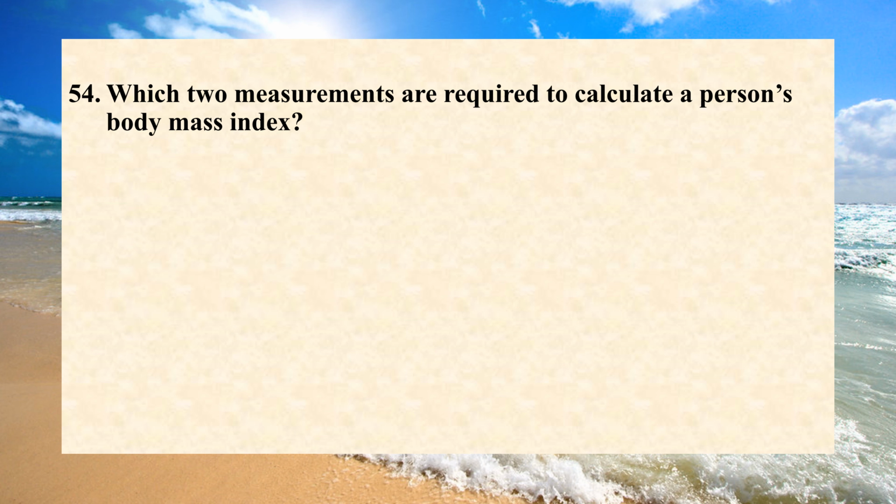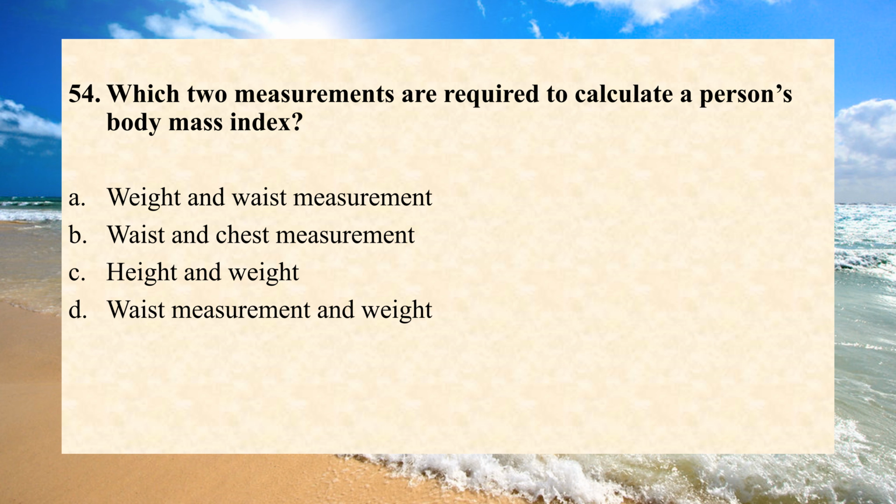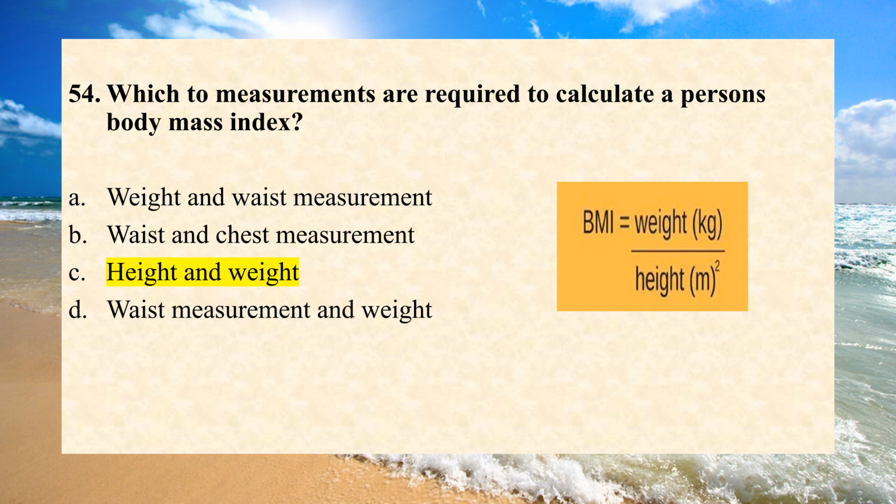Which two measurements are required to calculate a person's body mass index? Option A, weight and waist measurement. Option B, waist and chest measurement. Option C, height and weight. Option D, waist measurement and weight. The correct answer is height and weight.